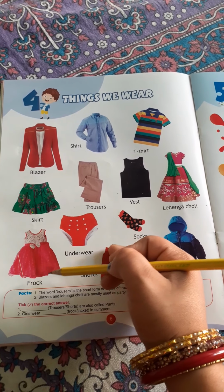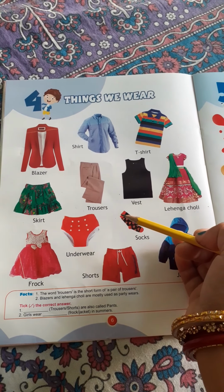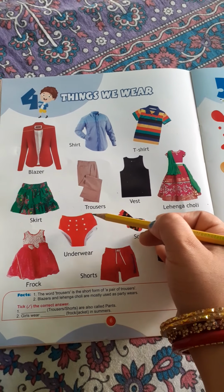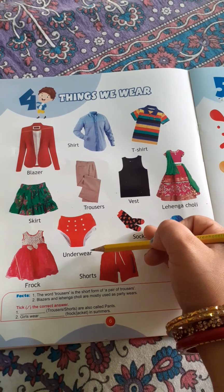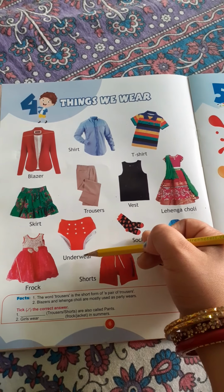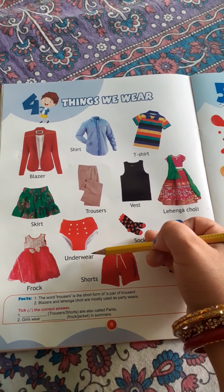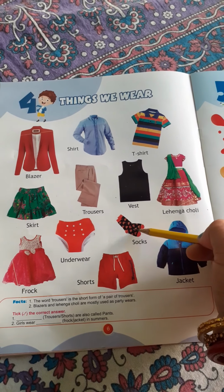Dear children, look at this picture. This is a red frock. What is the spelling of frock? F-R-O-C-K, frock. Dear children, look at this picture. This is underwear. What is the spelling of underwear? U-N-D-E-R-W-E-A-R, underwear.